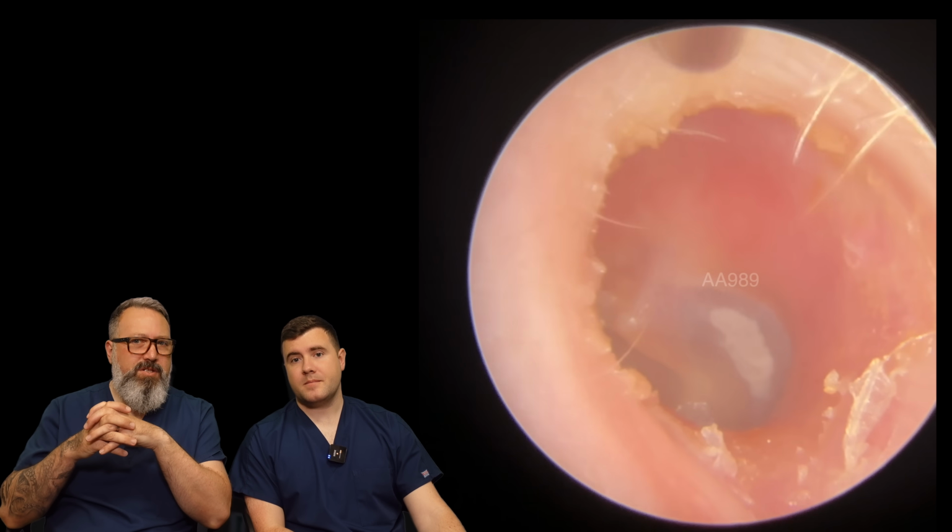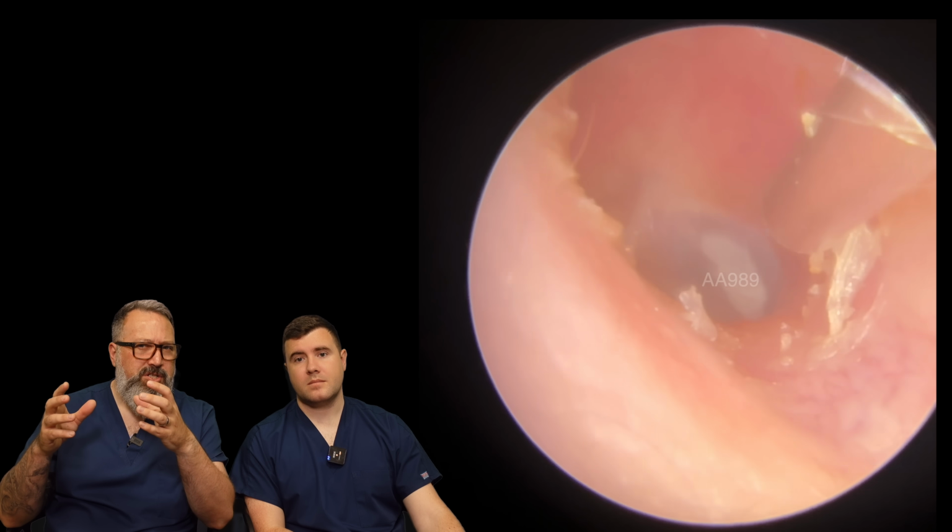So we're just tidying up this dry layer of skin around the outside edge here, just taking away these few bits and pieces.